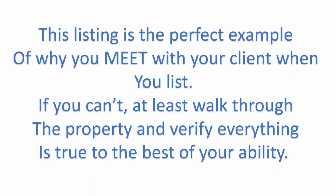So the listing that we talked about earlier is the perfect example of why you want to meet with your client, which is what Paula said. I want to meet with them and sit down and go through the listing contract together and the seller disclosure together to make sure that we are on the same page. Because I am now in bed with that seller, and everything we're putting out for the general public to see is true to the best of our knowledge. Because I don't want to get sued.